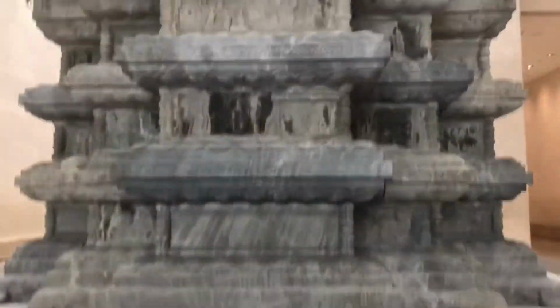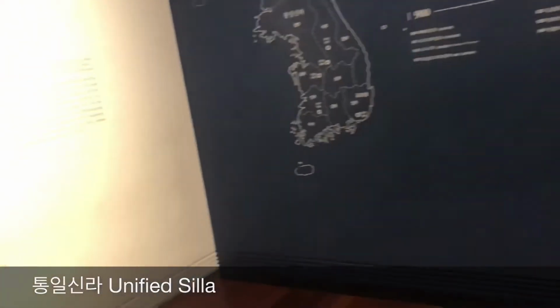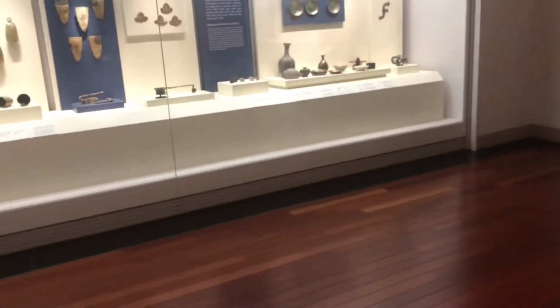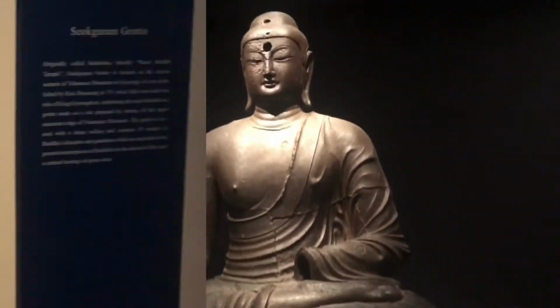Okay, so that's the 10-story pagoda in Gyeongcheonsa, one of the temples. Some of the videos that you can see for the description of the Sapgang Grotto, which is located in Gyeonggi, if you want to see the actual one.